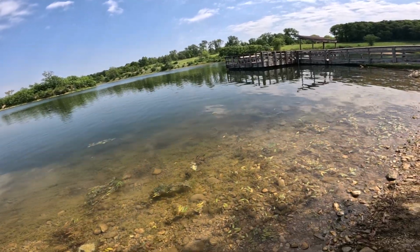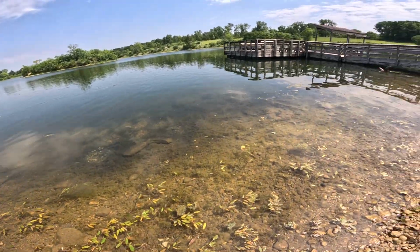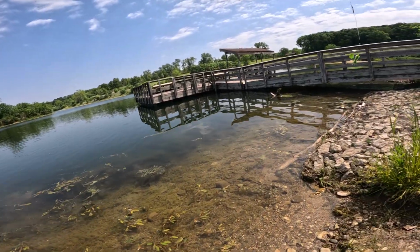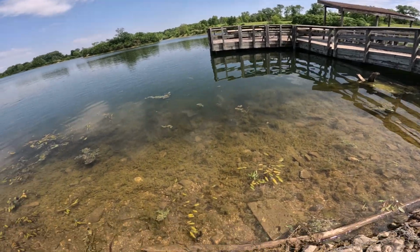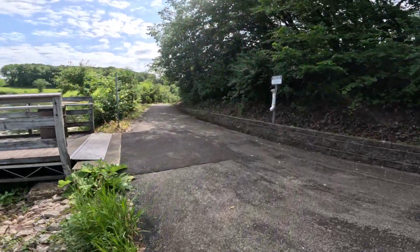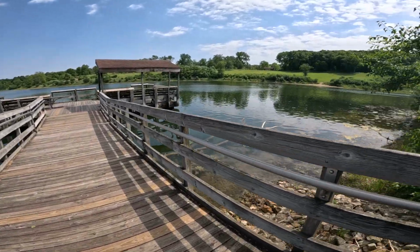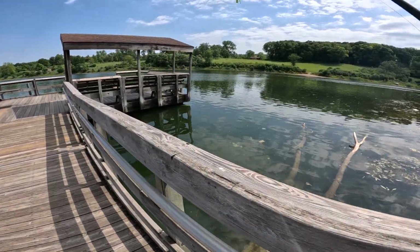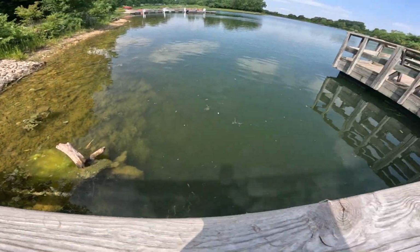Nothing's bedding. Here's some bluegills bedding right there. You can see that. I don't know if you can see it well on the camera, guys. We're going to come over here because there's always a bass chilling in this area. This is a real popular area. If you got kids, you can do some trout fishing. There's a lot of big fish in here. Water's still clear, but it's murky also.